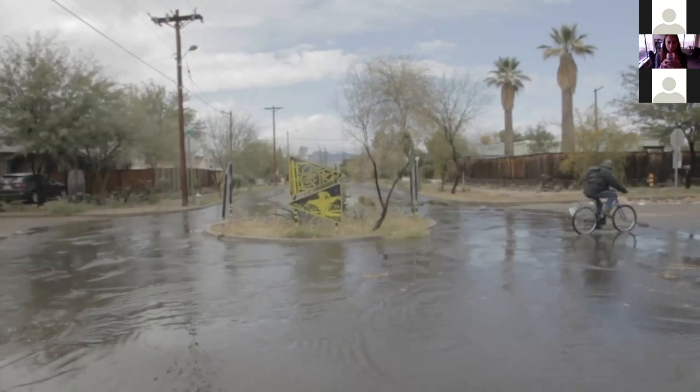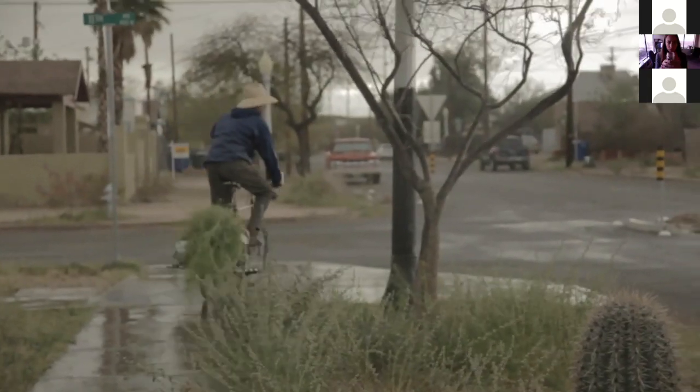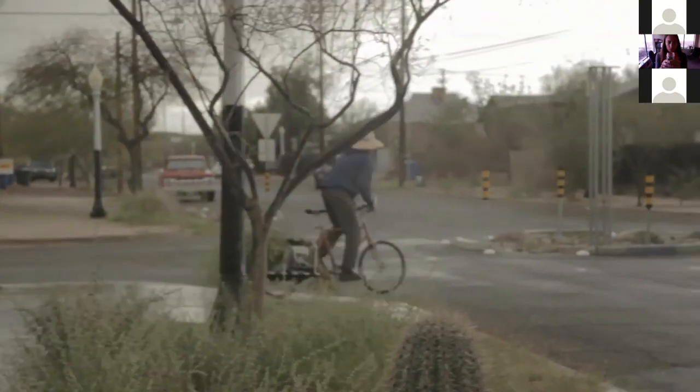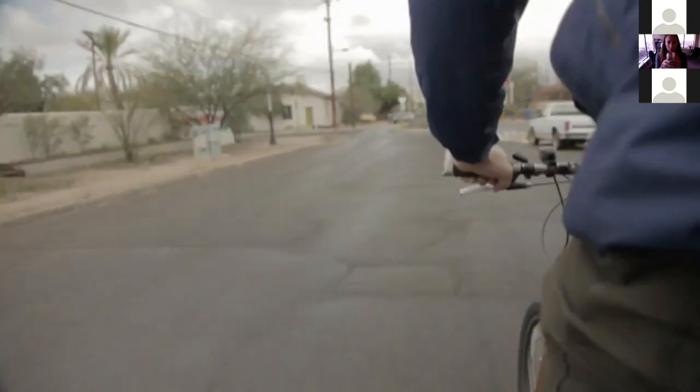I'd say the state of water and water policy in the world is bleak right now. But I also see there's a lot of bright spots of hope that are appearing more and more all over the place.